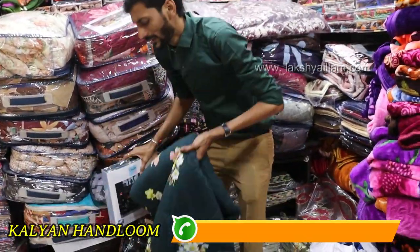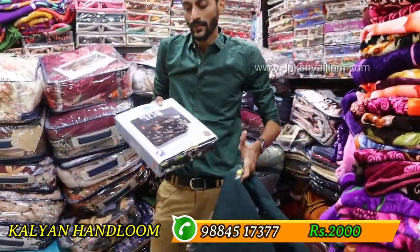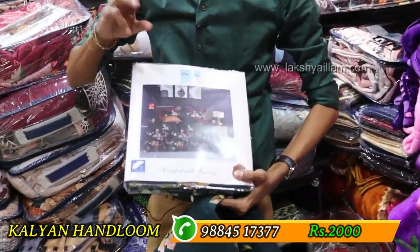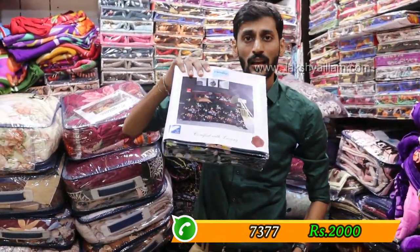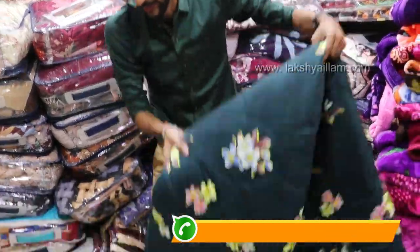We also have comforter sets for marriage purposes. Nowadays everyone uses them at home also. For the comforter sets, we normally deal in three brands: one is Olivia, one is Valentine, and one is Romance. Olivia will cost you 1600, Valentine will cost you 2000 rupees. What I am showing is the Valentine brand. That is how comforter sets are.